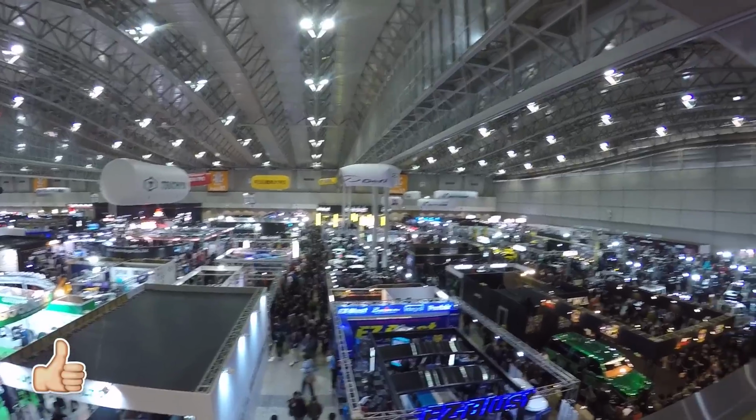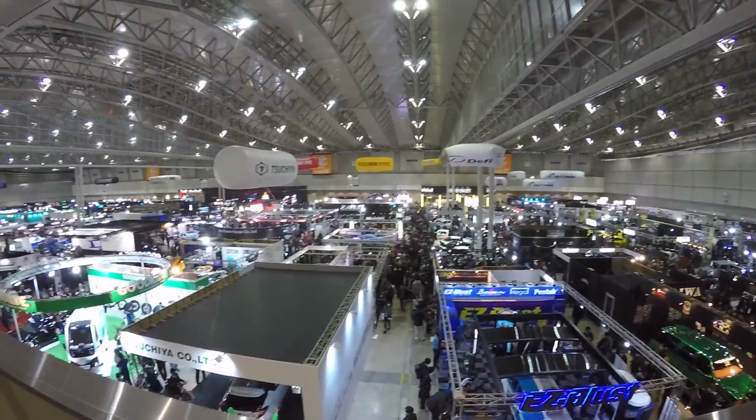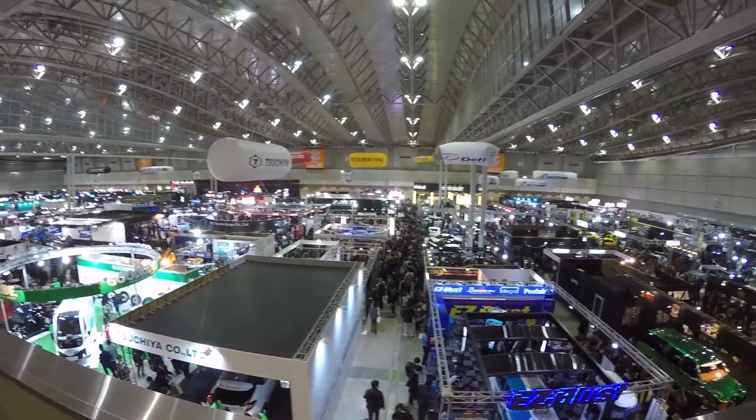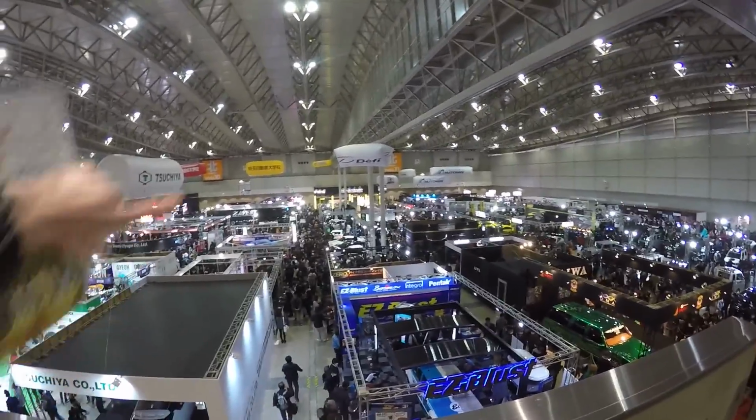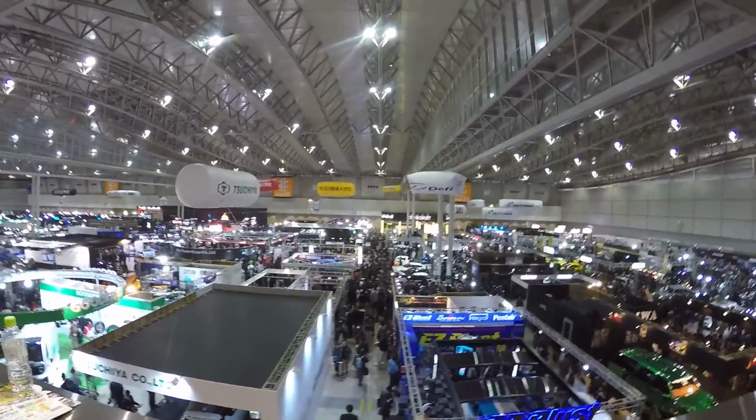It's always so overwhelming when you stand up the top here and just see how big the event is. And this is only just one of the big event halls. There's another 3 of them. Then there's the outside section where Ken Block does his little demo runs and stuff. And right there, if you can see it, is the big Upgarage booth, and that's the first place we're gonna go. Let's go check it out.